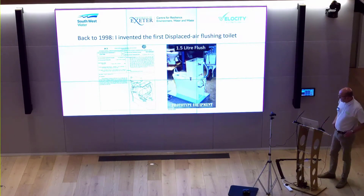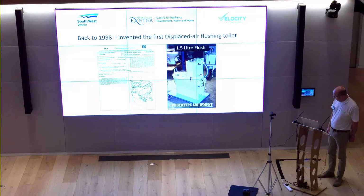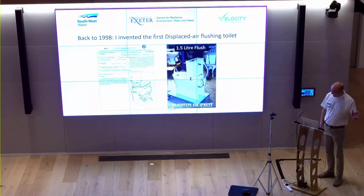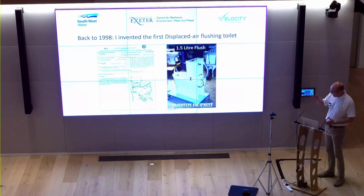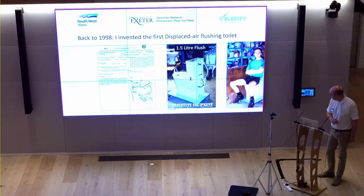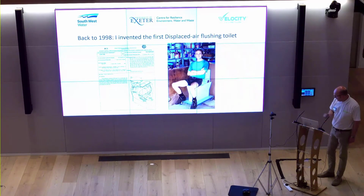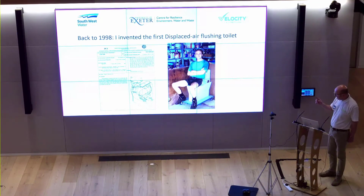So going back to 1998, I invented the first displaced air flushing toilet. That's it in all its glory, down at WRc. I think that's where I probably first met Martin Schuler all those years ago. And it works by closing the lid, it forms a seal on the pan, and it sends air into the pan, then it can't escape and it pushes the waste out. So if you don't believe it's me, there I come, like that. And I think my biggest regret was not motorising that, because I think there was another patent in that, definitely.